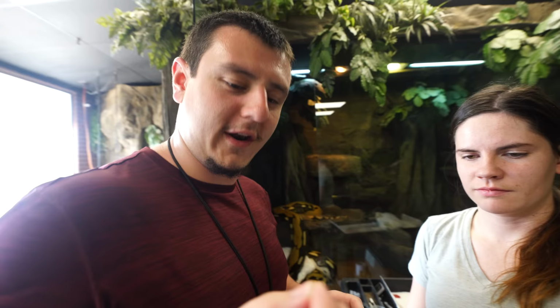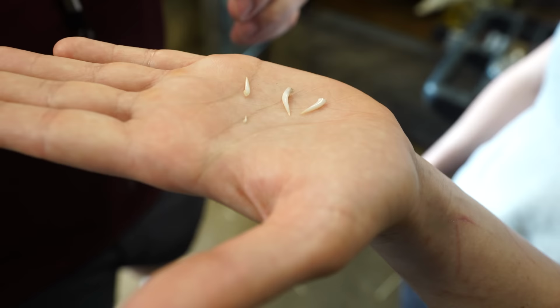Now, this is actually crazy. You can't even see it in my hand. This is a Bugatti tooth. And so Bugatti is like 5 feet long, which is still a relatively big snake for most people. Do you see that in your hand? It almost just blends in.